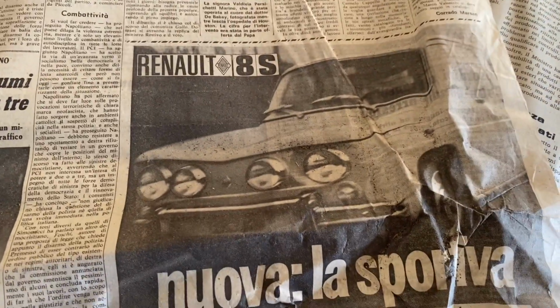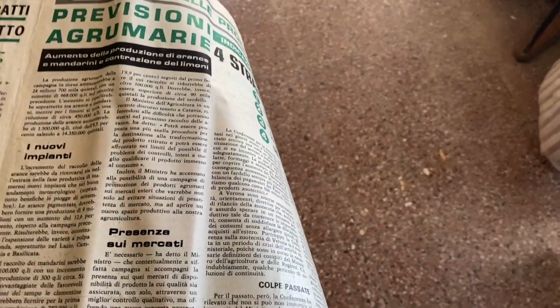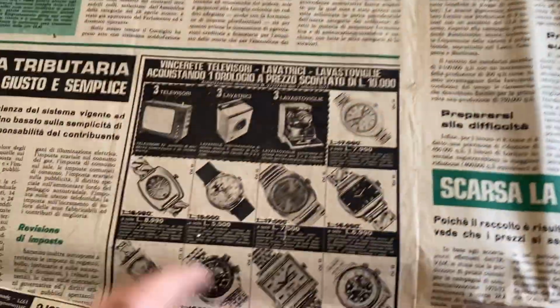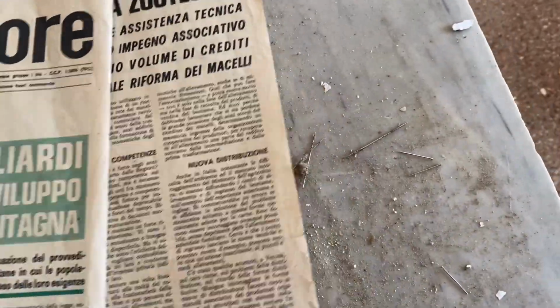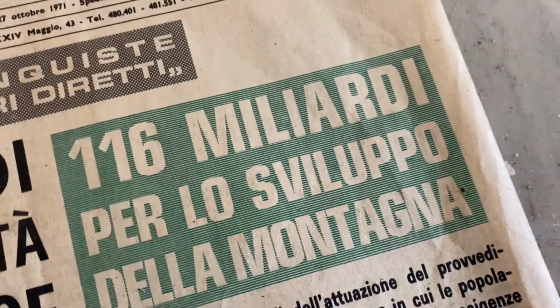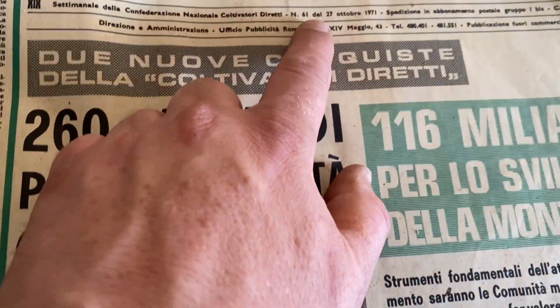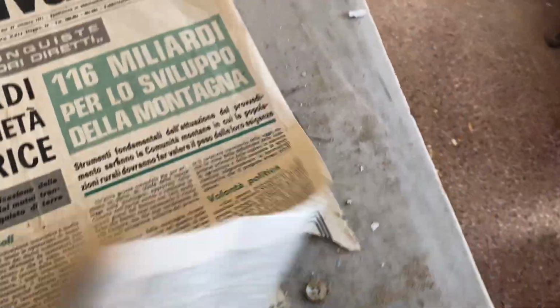There's the new Renault 8S to be had. What's on this one? All in lira, obviously. Is this the same newspaper or not? This was also, oh no, this is Il Coltivatore, which is presumably the equivalent of Farmers Weekly. Maria Mariani, Ingrid Hardy, and this is the 27th of October 1971, so obviously quite a bit newer.